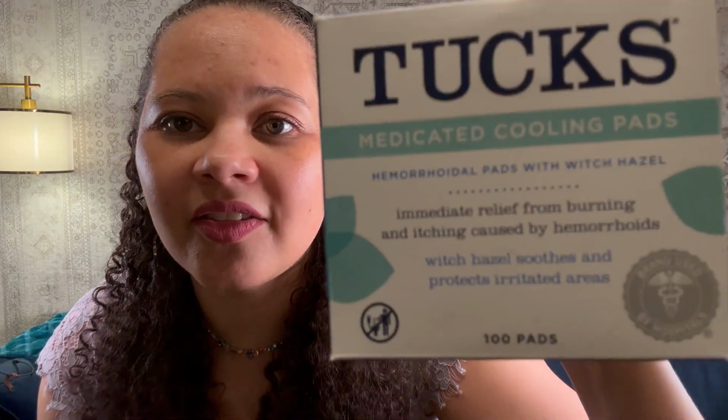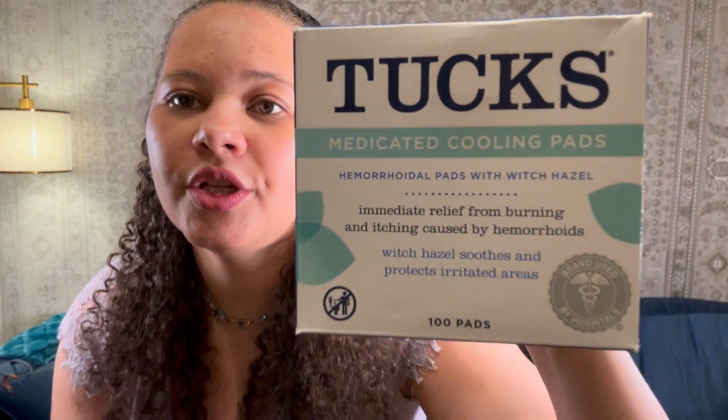The next thing that I have here, that is actually the 4th step for perineum care, are the famous Tucks. Well, you probably have heard of this before. These are medicated cooling pads, and these are pads with witch hazel. So that should bring you a cooling effect and a lot of comfort. So the way you apply this is, you have the pad here that can be a cooling pad or any regular pad that you have. And these are like liners that you can put all over the pad to bring you more comfort.